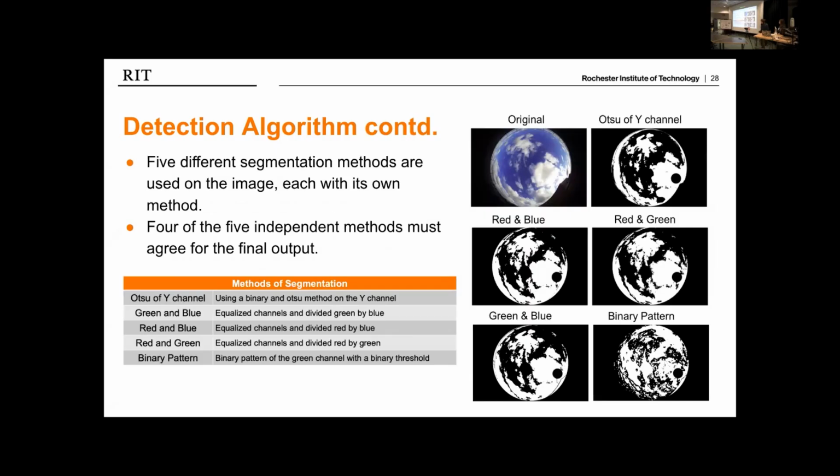So for the detection methods that we use for the clouds, we have 5 different methods. 4 of them have to all agree for us to have the actual final mask show that as being a cloud. We chose these because several of them are very different, because we're trying to decorrelate things as much as possible. So for instance, the Otsu method up here is essentially a 50-50 threshold that masks over and under your median value. We change that a little bit to get slightly better results.